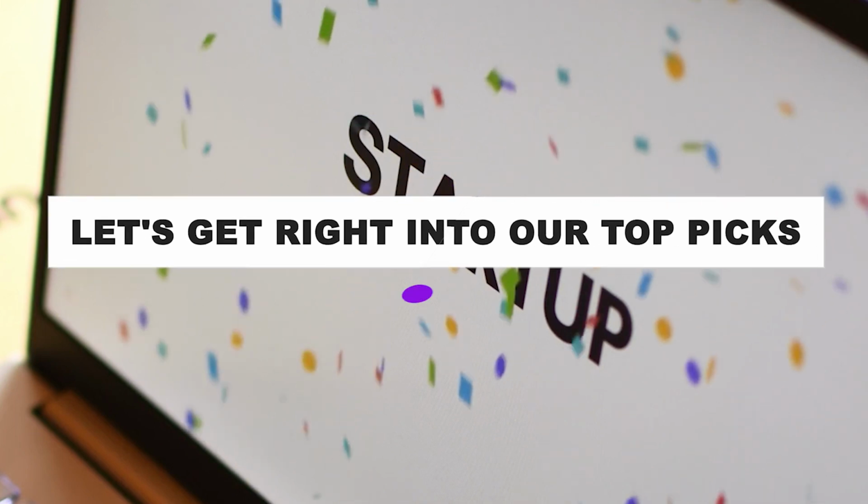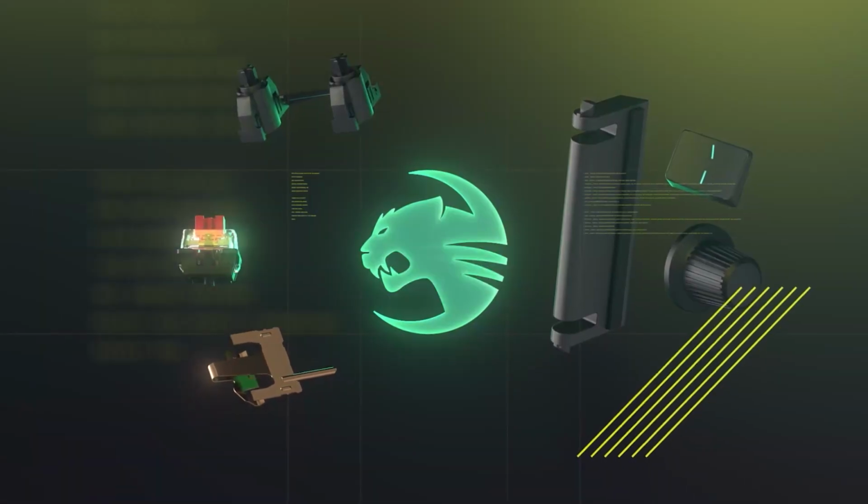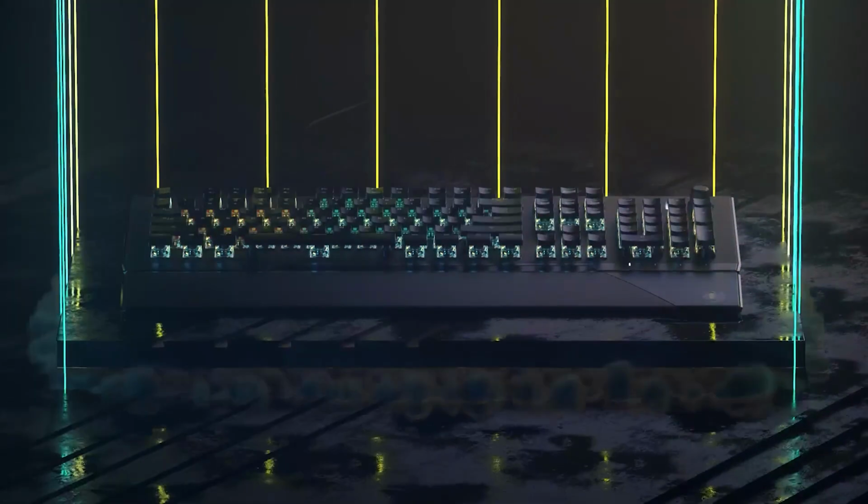Let's get right into our top picks. Number 5. ROCCAT Vulcan Pro. If you're someone that games and does everything else on the same rig, then this is certainly a winner in the size and layout department. The build quality alone is a treat.